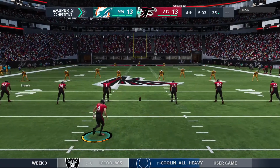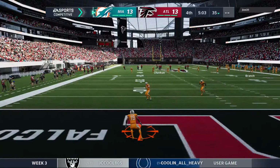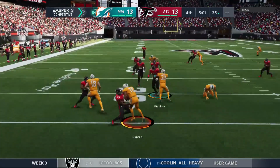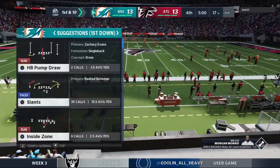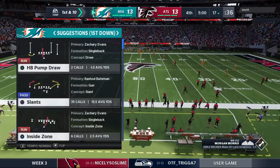Sterling all square now at 13 all as he sends this one away. This taken in about 4 yards deep. And no chance to get away as they'll get him down at about the 17-yard line. At their own 17-yard line.